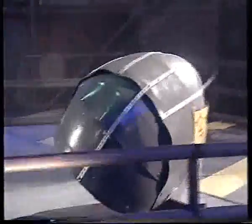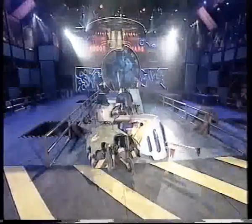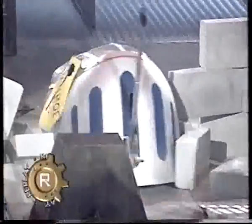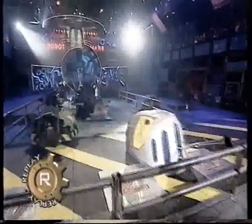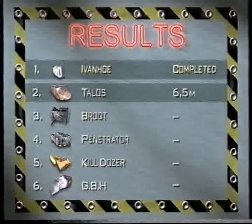In comes Shunt. And also the sergeant in there. Still, Ivanhoe is going to look like some great metallic grey slug. They're through, Ivanhoe. Great power early on through those cement blocks. Got stuck there, but eventually through. A complete run from Ivanhoe. Completes the course ahead of Talos.